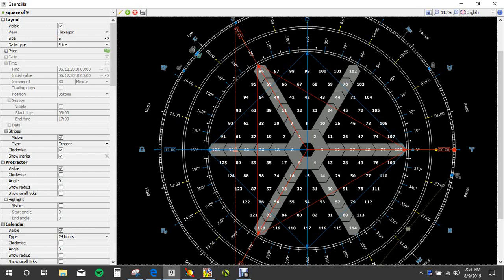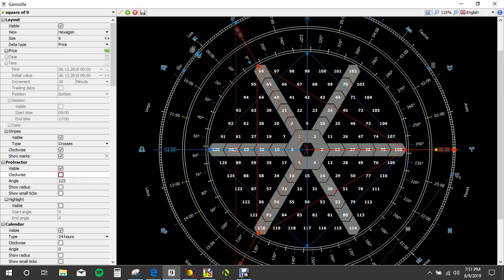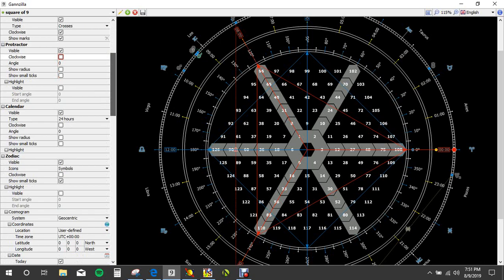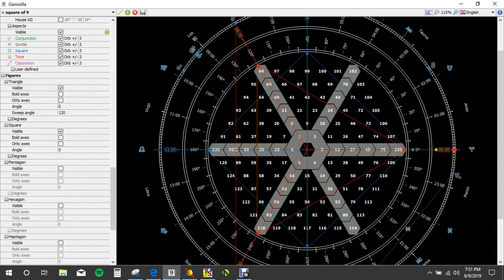Gannzilla is a pretty interesting program. I don't really like it as an ephemeris, or like to use its zodiac aspects, but its mechanical aspects are quite good. As you can see, the protractor, I can rotate that clockwise, counterclockwise. What I do personally is set it to whatever the Earth's degree is, like 123, and I'll rotate the protractor to whatever the Earth degree is when I'm trading, and look for harmony lining up there. You can also rotate your geometries here as well.